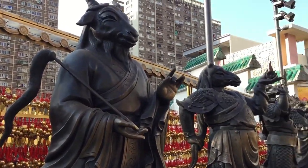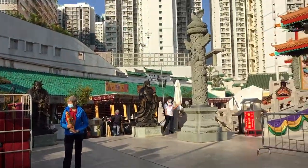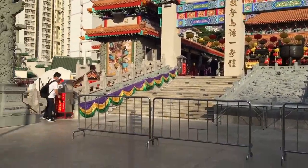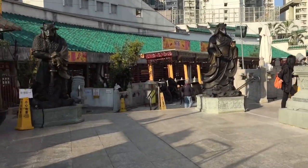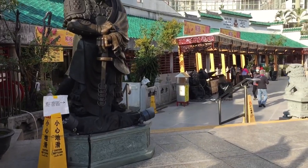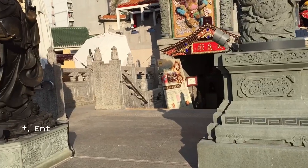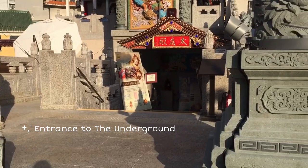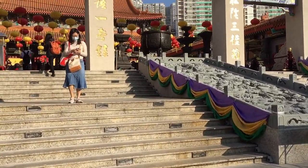Welcome to Wong Tai Sin Temple. Wong Tai Sin is a well-known shrine and tourist attraction in Hong Kong. It is dedicated to Wong Tai Sin or the Great Immortal Wong. It is the only temple in Hong Kong which is permitted to conduct Taoist wedding ceremonies and issue marriage certificates. Visitors to the temple are encouraged to follow a one-way system around the complex, which is made compulsory at busy times such as Lunar New Year or the Chinese New Year and Wong Tai Sin's birthday.